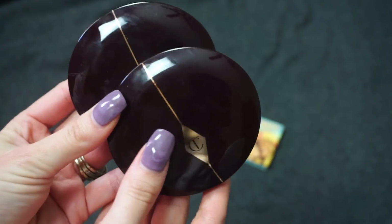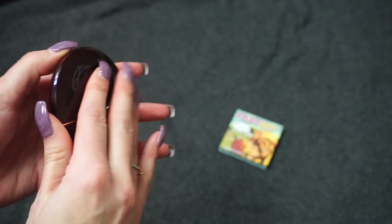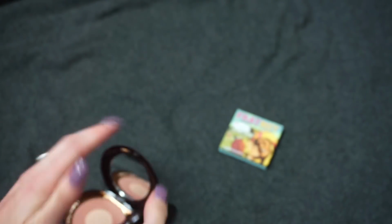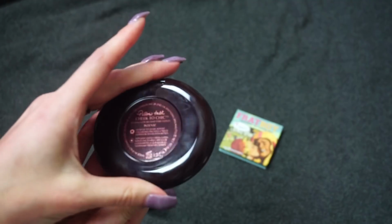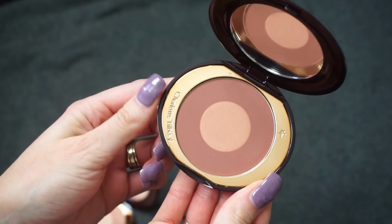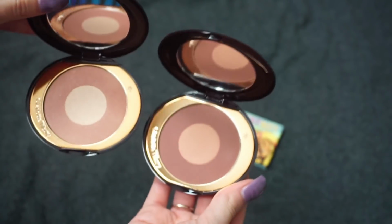These have been on my wish list for the longest time. They are very, very pricey blushes, but when I tried it for the first time, I was like, whoa. These are actually really incredible. So that first one is Pillow Talk, and this one is Pillow Talk Intense. I used Pillow Talk Intense in my video where I was trying the products out. This one, I mean, you can see that it is a little bit deeper.